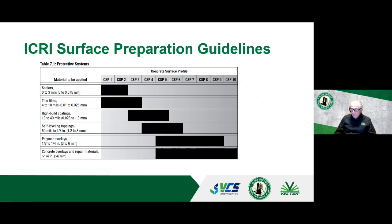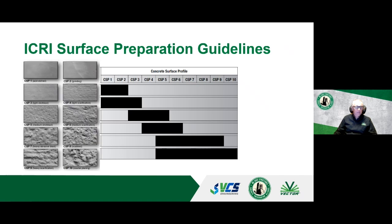Here are the ICRI surface prep guidelines as required for the specific repair material. Down the left you have whether you're applying a sealer or down to a concrete overlay, and along the top are the different types of concrete surface profiles required for those repair materials. And that's basically what they look like. CSP1 is acid etching, and the deepest one, I guess, if you will, is CSP10 for coarse planing.